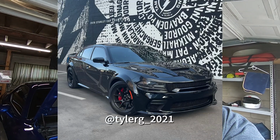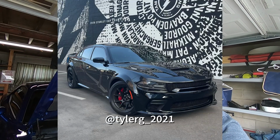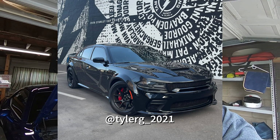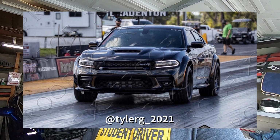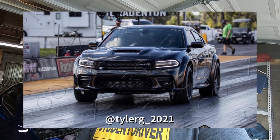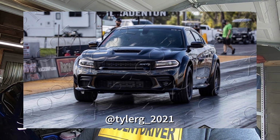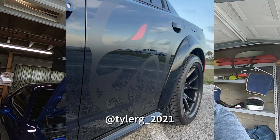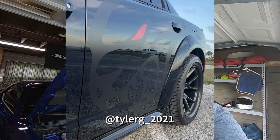Now moving on, we have at TylerG_2021. He has a 2021 Charger Redeye. Has upper pulley, injectors, and a tune. Now, since that is the top of the line Charger, he gets 5 points for his model score. For mods, he only gets 2 points. It's not stock, so he doesn't get 1. He gets 2 points because he has a couple mods done. Nothing crazy. Still doesn't have an intake or an exhaust or suspension or anything, so just 2 points for mods.